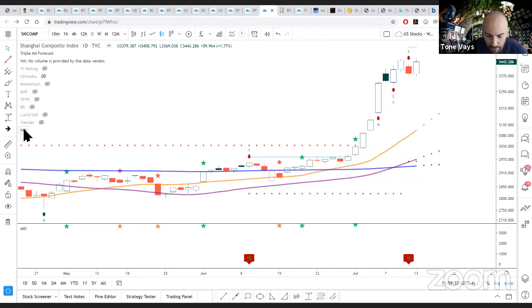I don't plan to remove this. It'll still be there. I don't plan to remove the TI, so don't worry about that. It'll still be there. I just won't be talking about it. So if you have access to it, you'll have access to both, the old one and the new one. I don't want to take anything away. Again, I'm not here to screw anyone.